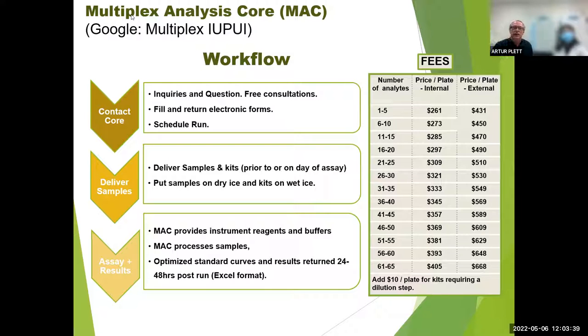I have a table on the right that shows the prices that we have just for the processing. This does not include the price of the kit, that is between the user and the vendor. I would highly recommend you contact the vendors and get quotes, as they like to give discounts, particularly to your first-time users or if you have many plates to run. So again, I would recommend that you contact them with questions too about the assay and how to collect the samples.